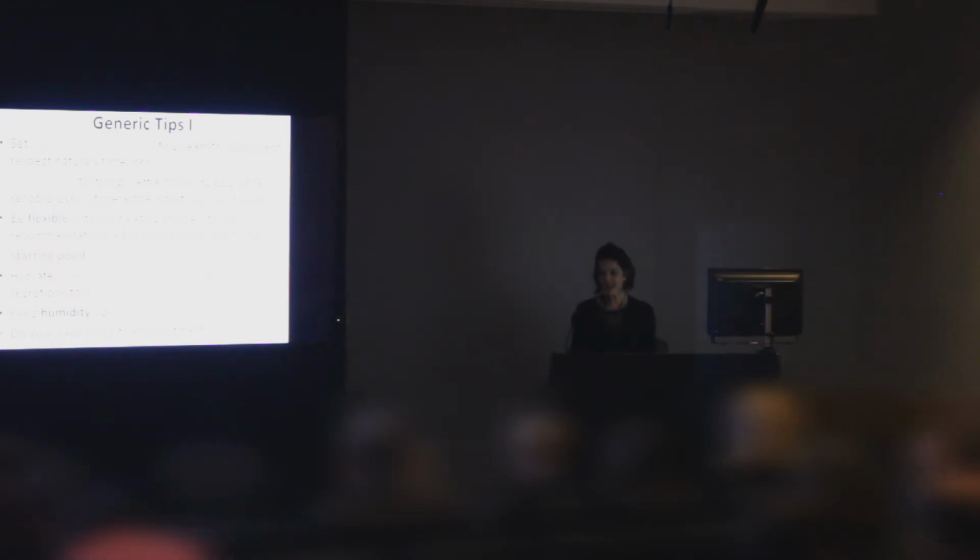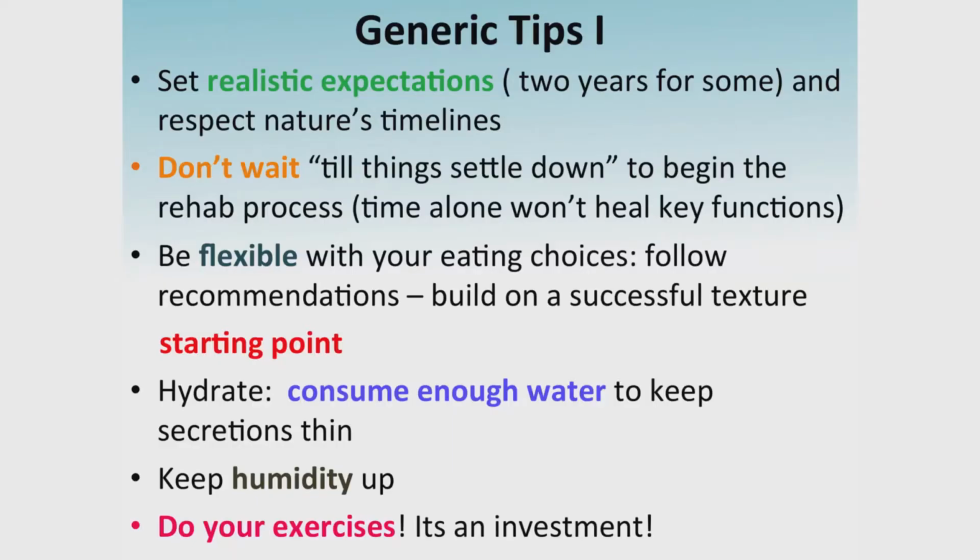So I've spoken about how diverse this group is, but let me try and pull this back and give you some generally useful tips. Be realistic about what you expect of yourself. I know that we talk about timelines of recovery very early on, often before treatment. But so often, a month after treatment, people are feeling very dejected because they feel that by now they should be able to be swallowing better. Everything should be normal. Whereas they could be expecting at least a year in some cases to make that recovery.